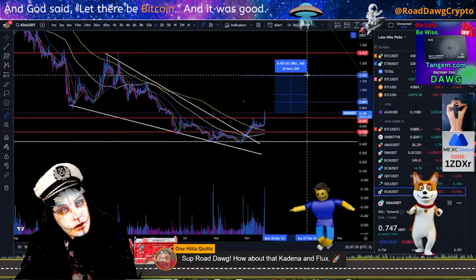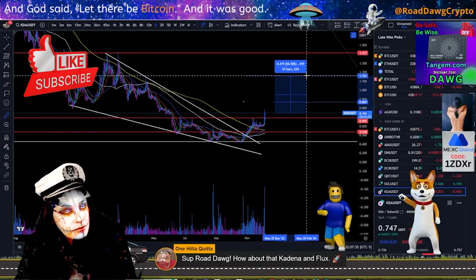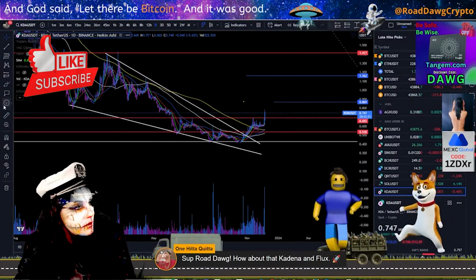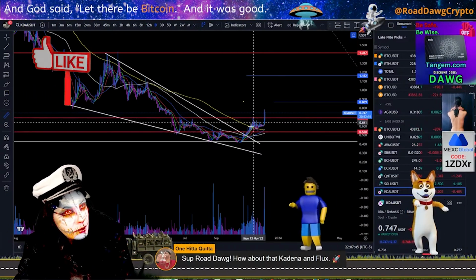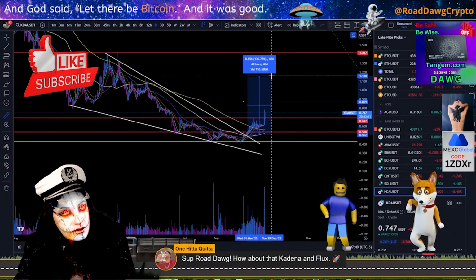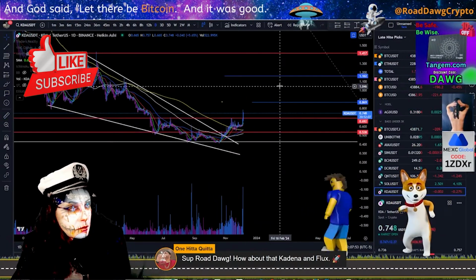But I'm looking at this $1.16 area up here. That's also a nice measured move, and from where we are, that's another 56% gains. And from where we were, when Kadena finally does break out of this wedge to get to that target, that's a nice 130% return on investment. That is my gameplay on this one.